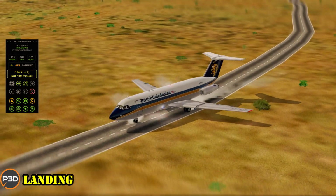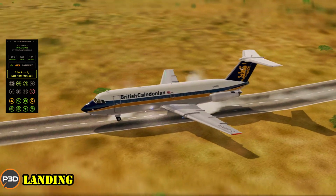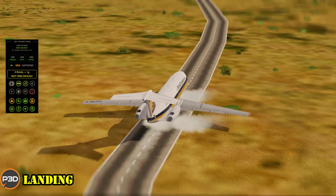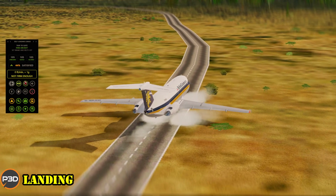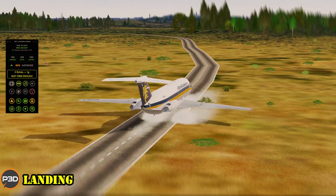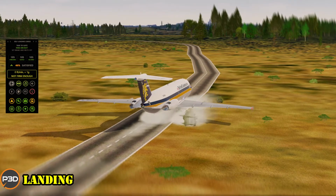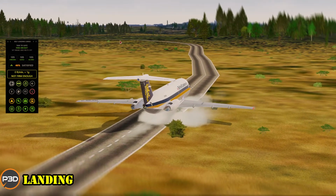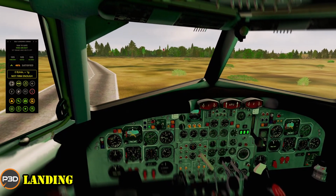Honestly. Pro ATC have just nuked everybody by taking control of my landing. That would have been an epic landing. Look, 0 feet, not firm enough. They want it harder. They love it hard. Oh, dude. I hope this road goes to the bloody airport. I hope this is on the way to the airport.